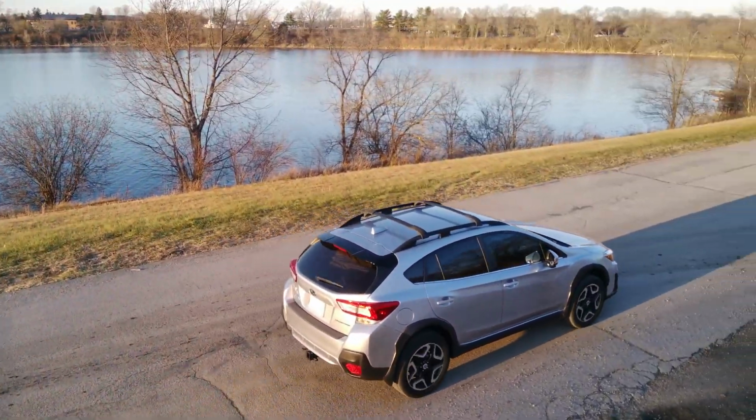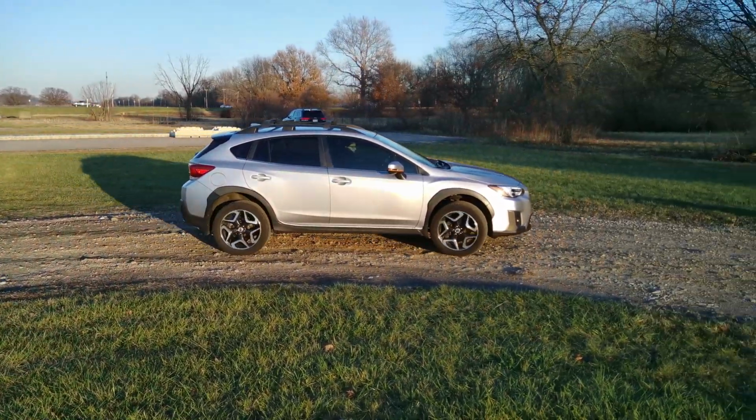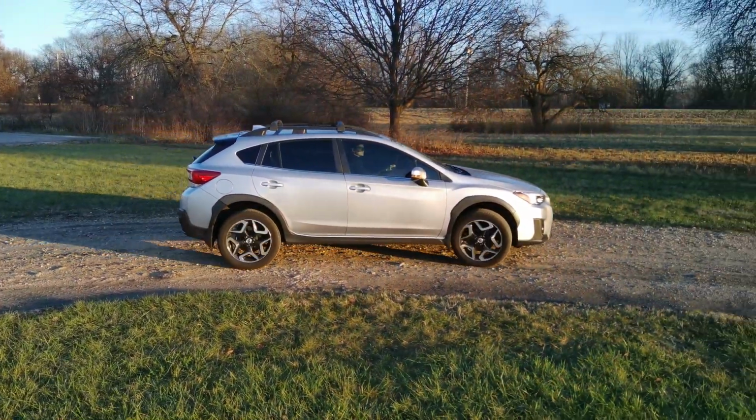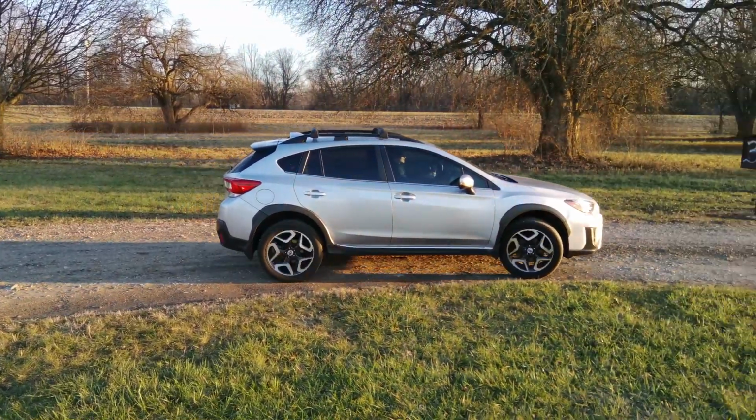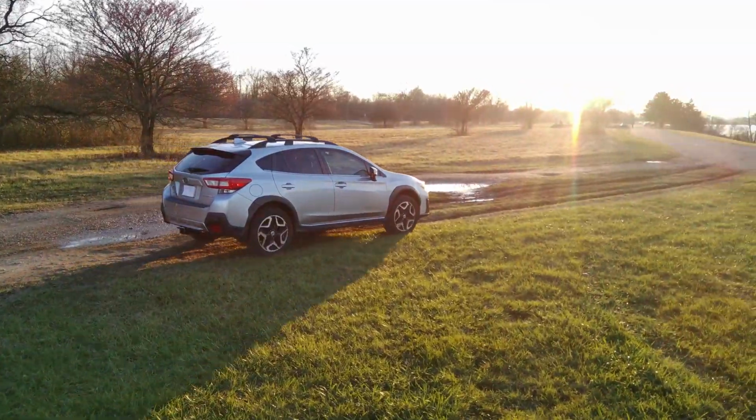But all that being said, I'm not going to tell you if you should buy this car. End of the day, that's a personal decision. You got to go do your research, go on test drives, even watch other car reviews. Don't just watch my review. It's good to get different perspectives and then compare them.